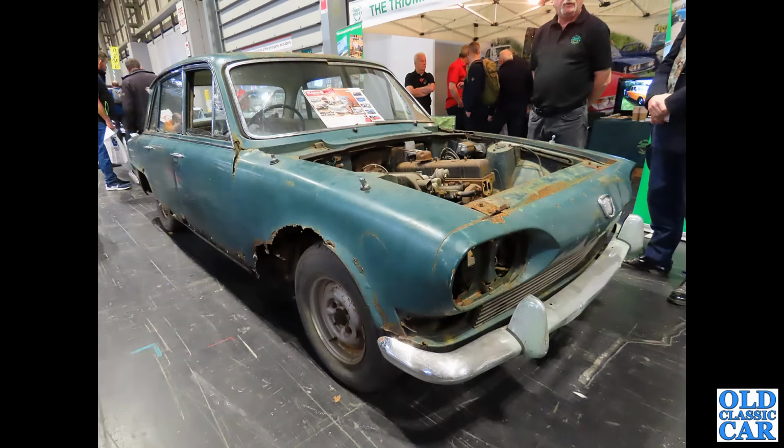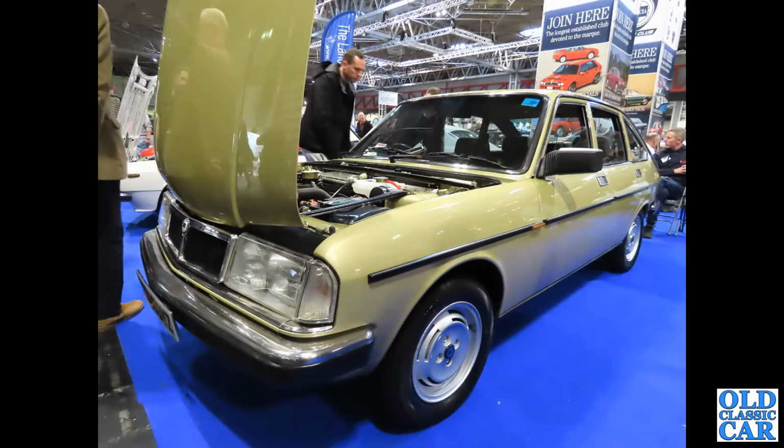I was mentioning Triumph 2000s earlier on, and this is the first ever Triumph 2000. Apparently this was found in fairly recent times, and it's going to be preserved pretty much as is. I mean, quite how you'd slow down the rot, I'm not quite sure, but rather than fully restore it, the idea is just to preserve it as a bit of a time warp, as it's such a notable car in the history of the Triumph 2000.